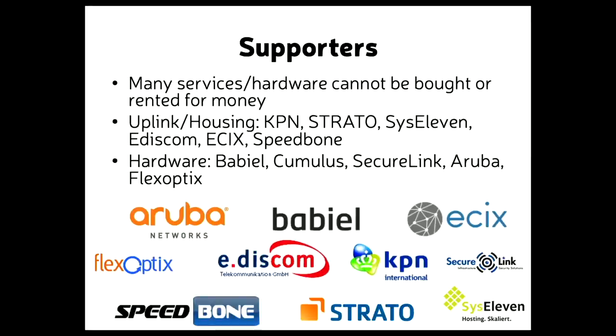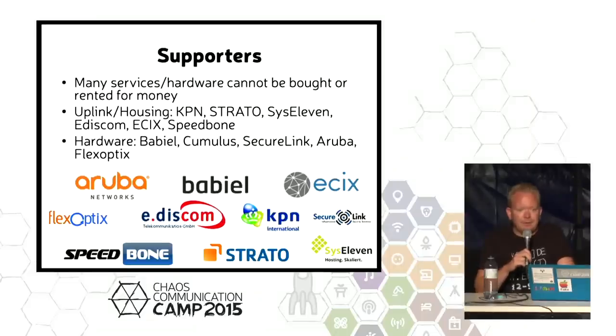Really, really thanks to our uplinks, KPN, Strato and Sys11, Ediscom, who supplied the 10 gig wave to Berlin, Ekix and Speedbone for housing the Berlin side of the operation, and then quite a lot of hardware from Bibio, Cumulus, SecureLink, Aruba, and FlexOptics. So really, really thanks to those guys for giving us quite a lot of equipment, and yes, we will send it back.